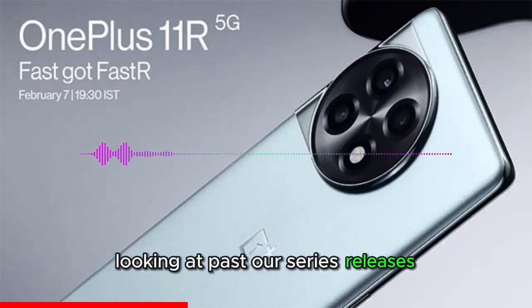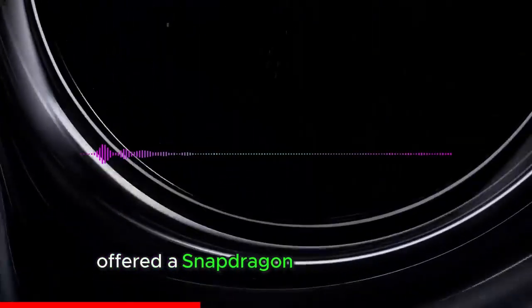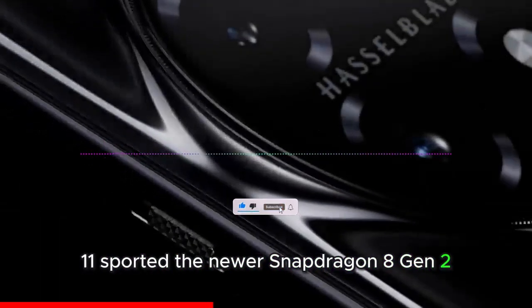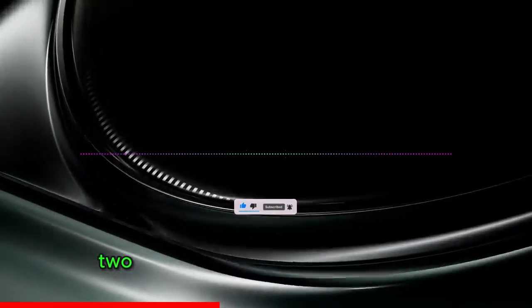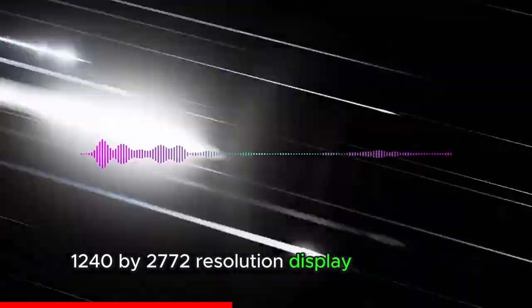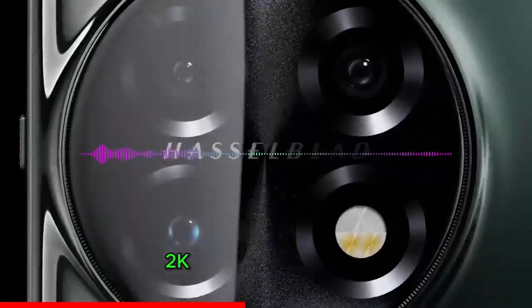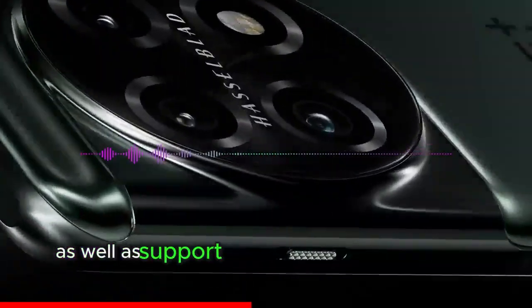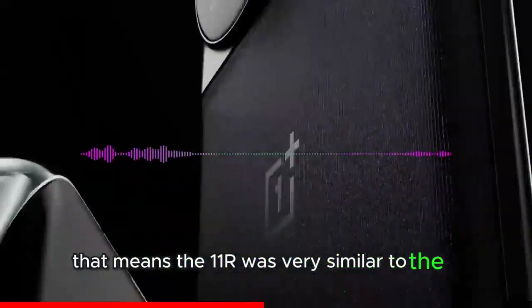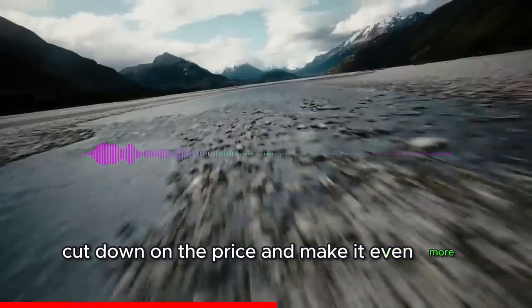Looking at past R series releases, we see that the OnePlus 11R, which released in February of 2023, offered a Snapdragon 8 Gen 1 chipset, whereas the flagship OnePlus 11 sported the newer Snapdragon 8 Gen 2. Other specs in the phones were similar, too, with the 11R sporting a 6.74-inch 1240 by 2772 resolution display at 120 Hz, while the mainline OnePlus 11 came with a 6.7-inch 2K display at 120 Hz, as well as support for HDR10, 10+, and Dolby Vision. That means the 11R was very similar to the 11, but it offered slightly lower, older specs in some places to help cut down on the price and make it even more affordable.